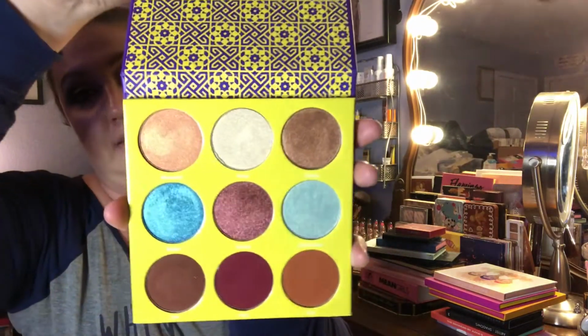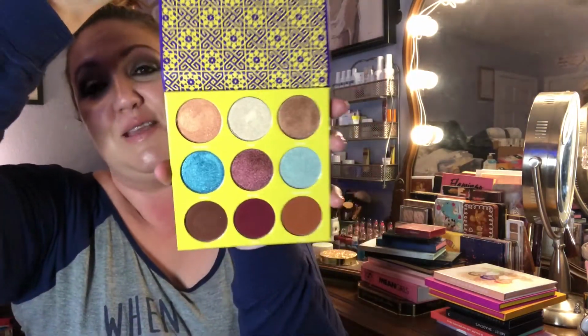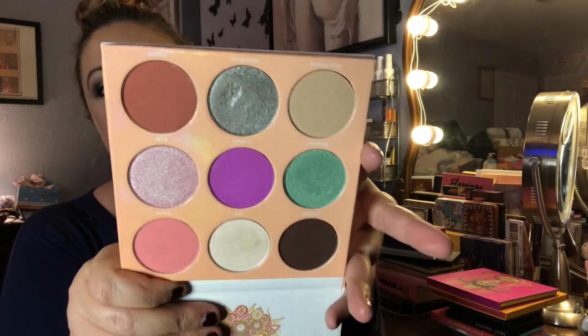So let's go with my Juvia's Place palettes. I have the Saharan 2 by Juvia's. These palettes by Juvia's Place are so, so good. Super affordable. They sell them at Ulta. Oh, this one, I'm sorry, is the Douce palette. Look at those colors. So great. This one is the Masquerade Mini.